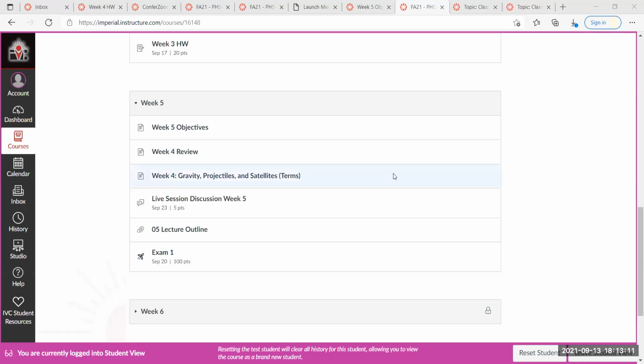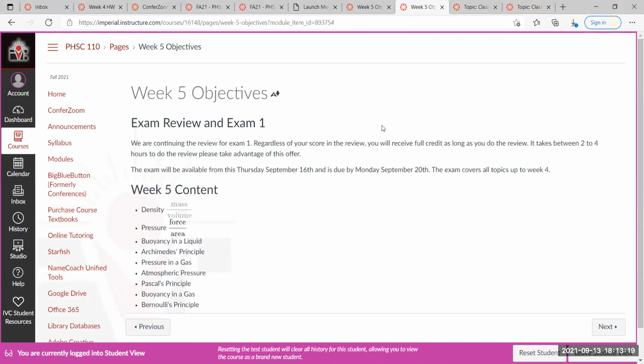Let me share with you the screen. Let me first of all change the view to the vantage point of the student so that we see exactly how it looks to you. So if there is a problem, at least we can address it. So let me share screen. So this is this week's objectives, of course. Let me look at them again.